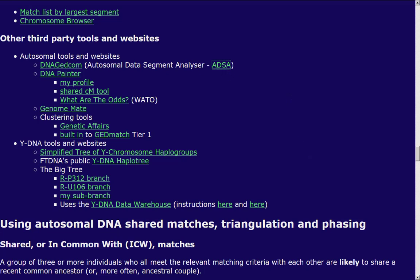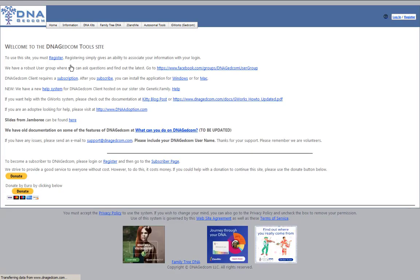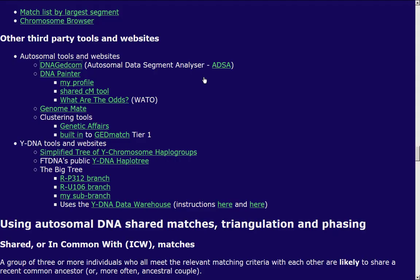So if you want to run that outside, you go to the DNA GEDCOM website. You used to be able to do it on the website. Now you have to follow the links to download the client software. You can install the application for Windows or Mac, download, and it runs on your own computer. I'm not going to go through the details, and it can be very slow running. So sometimes you might want to leave it running overnight, but it's useful.